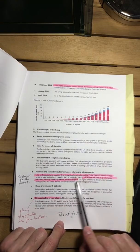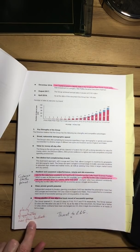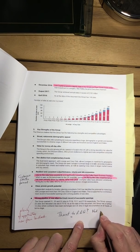The like-for-like sales performance has been very good. Strong pipeline of new sites. Plenty of opportunities now from landlords, I put there. A threat to RBG? Not really, is my overall feeling.